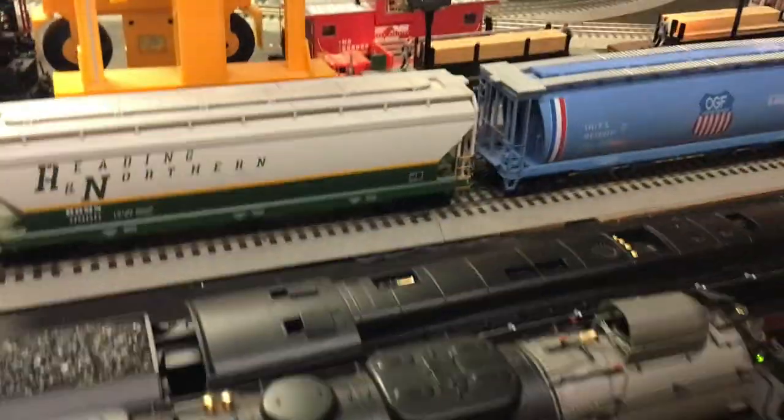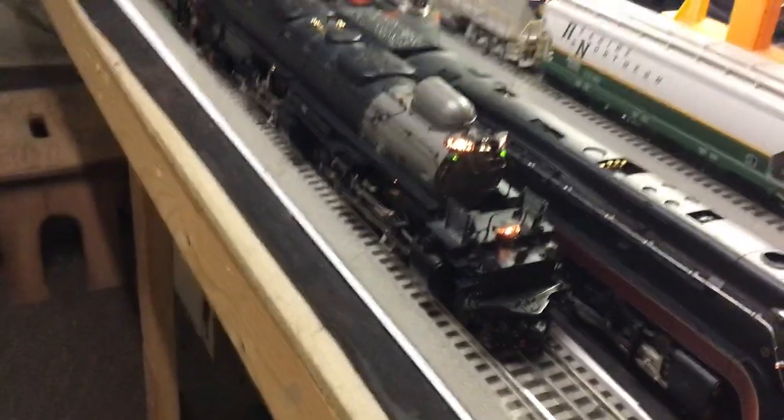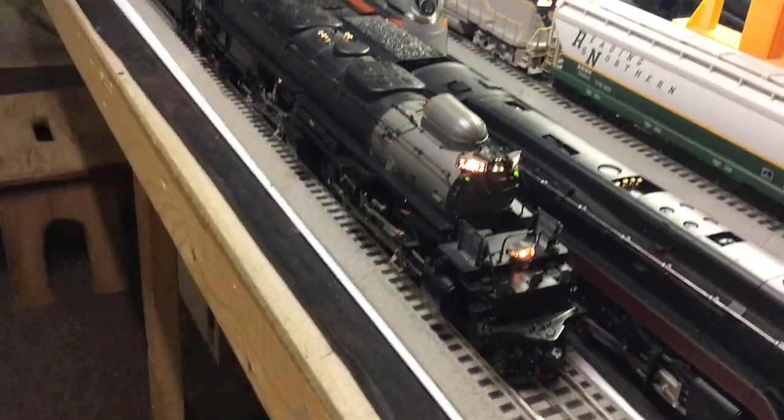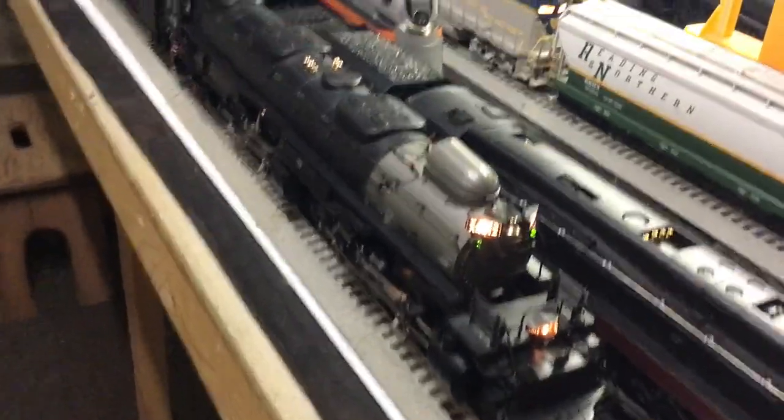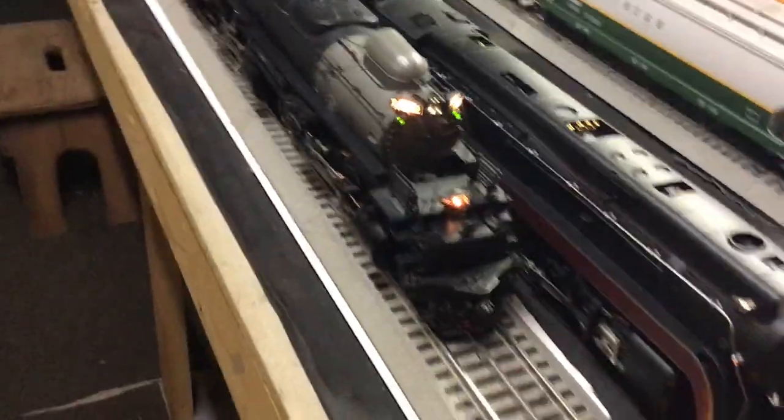And this is really, really cool. It's one of my favorite ones. I haven't run it in a while. I do have the Vision Line one that I really like running a lot, but this is really cool too. So I'm going to fire it up, guys, and let you listen to what it sounds like.